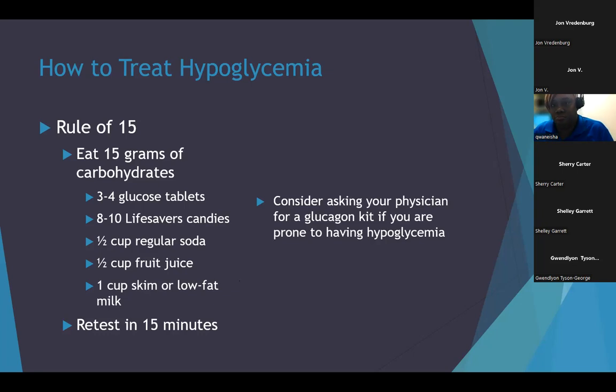And then the other part of your rule of 15 is that you check your blood glucose again in 15 minutes. And if you're someone that maybe this keeps happening to, you can also ask for a glucagon kit that your insurance covers, kind of just basically like an EpiPen kind of theory that you would carry with you if your glucose gets too low that you can't eat or drink something. A family member or a coworker or something could administer this to you.